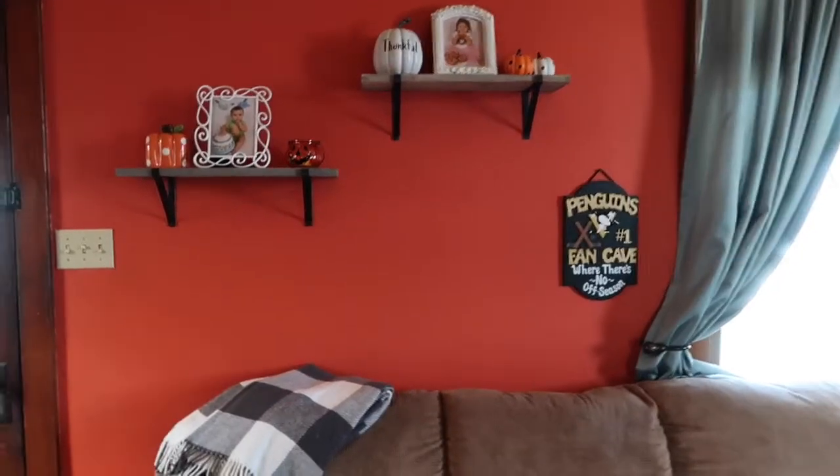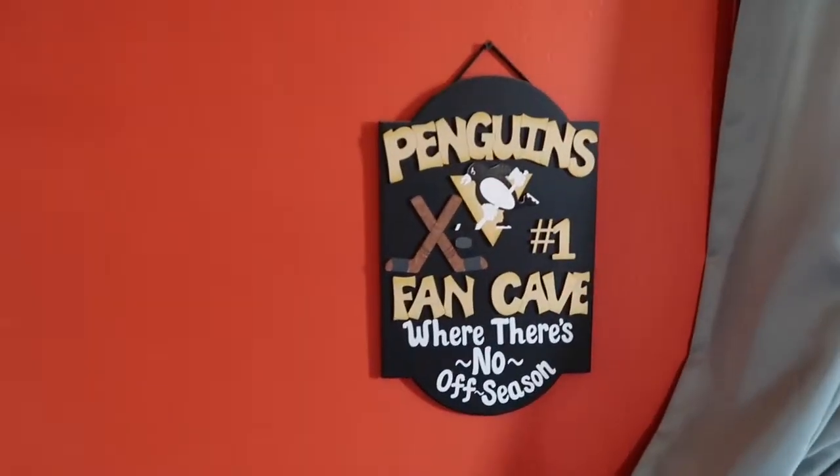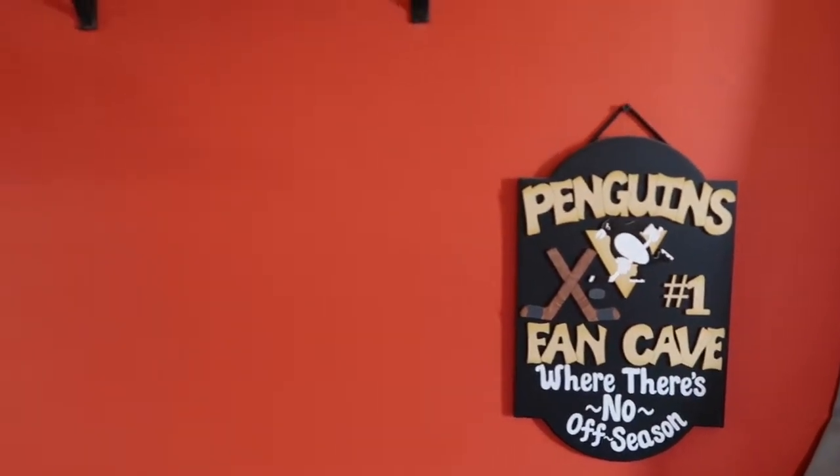And then over here, I have this Penguins Fan Cave sign. I just love it, so I had to include that. We got that a few years ago from a local craft show.